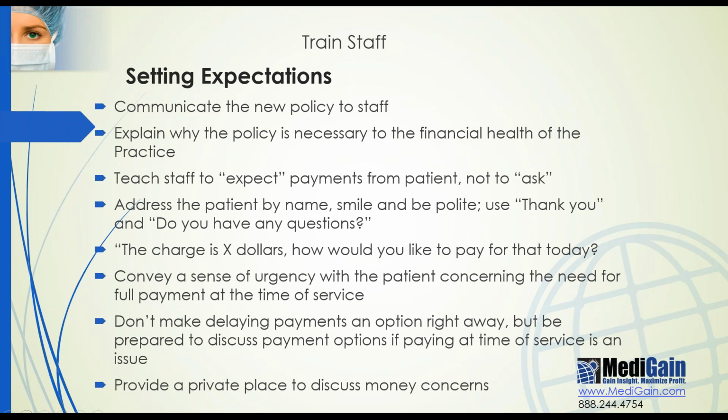Convey a sense of urgency with the patient. So it's not like, oh well, if you don't have it, no worries. And I see that a lot in doctors' offices. Staff members really aren't looking to do anything they feel might be a conflict with the patients, and patients haven't been used to paying that. But I will tell you, I know sometimes we all get stuck in our own worlds, but I spend a lot of time in different doctors' offices listening to people at the front desk. I do hear more and more from patients that they really are expecting to pay at the time of service.